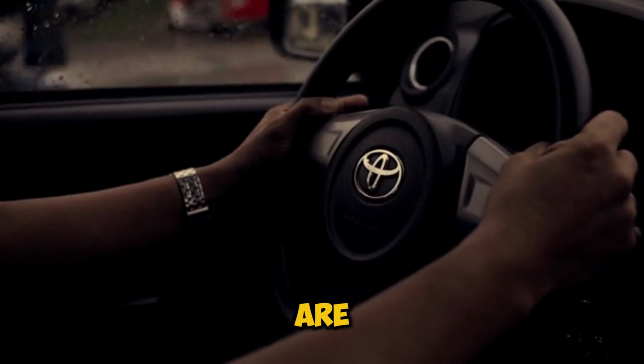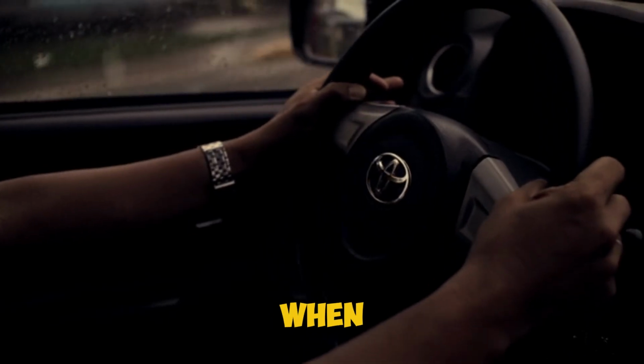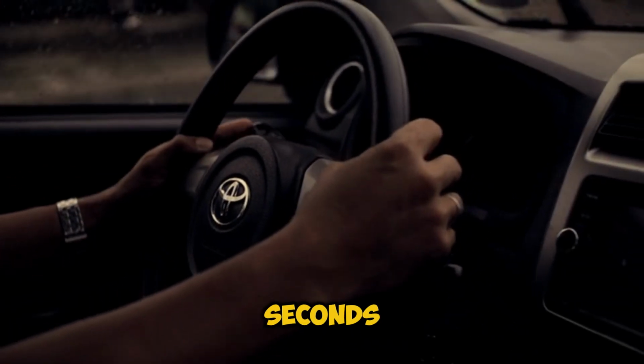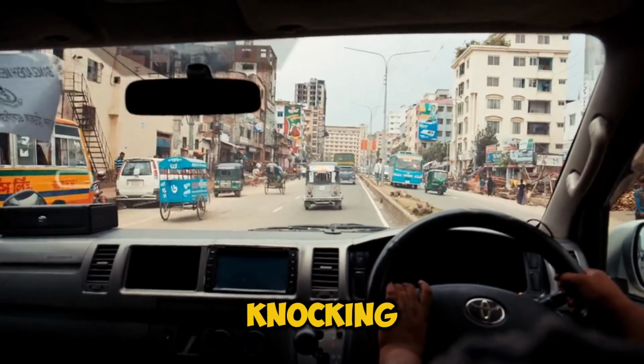Warning signs. But when should you actually be worried? Here are the red flags you can't ignore. If your entire car's rocking like it's at a concert, when the shaking lasts longer than 15 seconds, if you're seeing warning lights on your dashboard, when you hear concerning sounds like knocking or rattling.